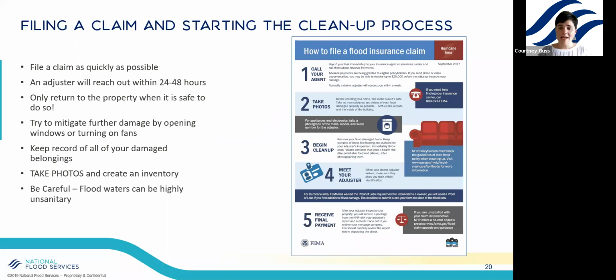Don't throw anything away until you've documented it, taken a photo of it. There's some kind of record that it existed, because we want to make sure you're paid out for everything that was damaged if possible. And I say here again, take photos. And you'll see on the right, FEMA tells you to take photos. Take tons of pictures with your cell phone, whatever you can, so that we can document exactly what the damage was in your property and further that claim as quickly as possible.